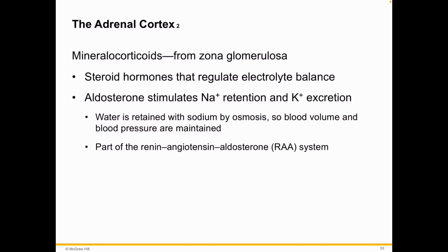Mineralocorticoids, let's talk about these a little bit. So these are from the zona glomerulosa. So they're steroid hormones that are going to regulate electrolyte balance. Aldosterone is going to stimulate sodium retention and potassium excretion, actually. So water is going to be retained with that sodium because water loves to go wherever sodium is by osmosis. Blood volume and blood pressure are going to be kind of regulated and maintained by that.